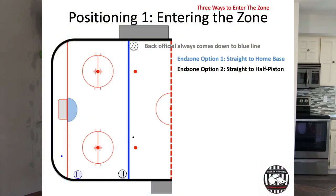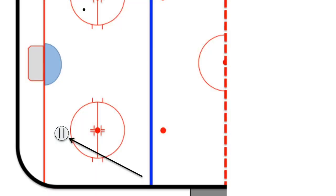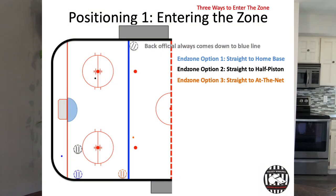But let's say, with this next example, as with the black dot, the puck goes to the far side of the ice. This is a situation where you do not stay on the boards. Instead, you go directly to half piston. This third example is for the orange puck, and this time the puck has went straight to the net.